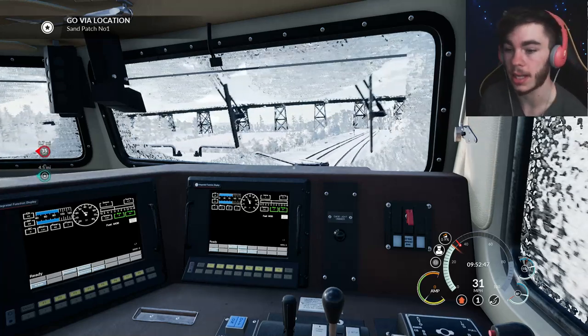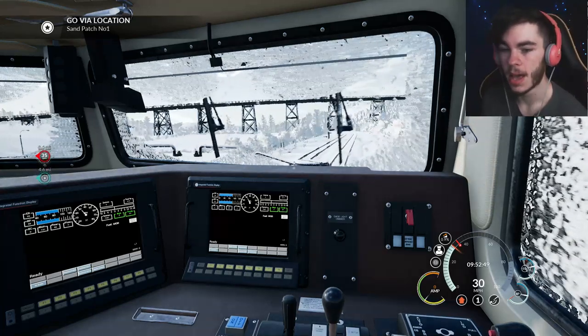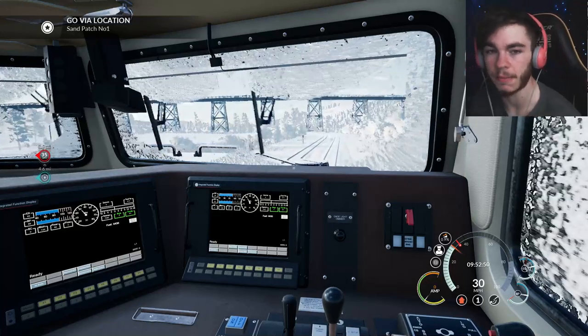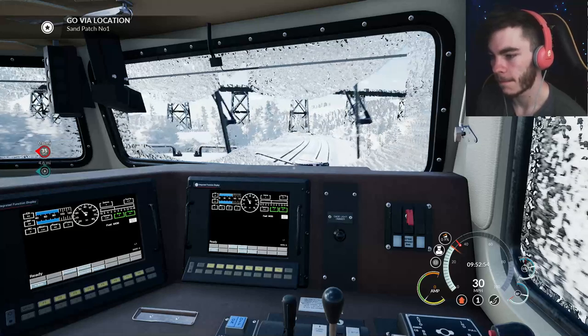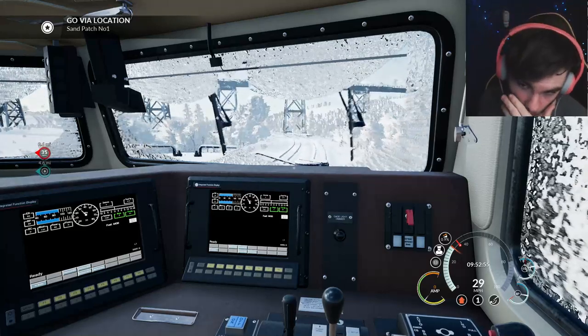It doesn't matter to me. It's something different to look at in this game. And I feel like BNSF would be great because I love the pop of orange. I love the color. Oh, yeah, the cars to the left. Yeah, those were auto racks.